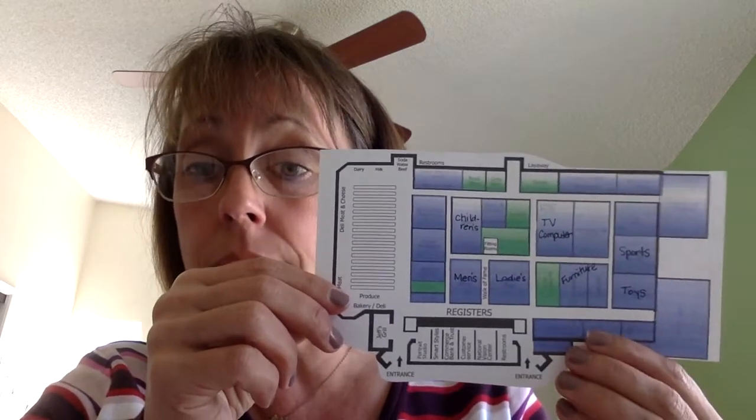But before we get started, I want to explain to you a little bit about the setting or the place that this story takes place. The setting is where stories take place. And this has a setting that I'm not sure you might be very familiar with. The setting for this story is called a department store. And a department store is a place, a shop, a store that has many different places to buy things, or many different departments, sections of the store that sell different kinds of things.